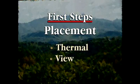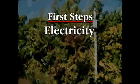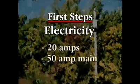Your site will have to be prepared for construction. You'll need a source of electricity for the power tools used in construction. Once you have a building permit, your power company can hook up a temporary box. You should have at least 20 amps of electricity with a 50 amp main.